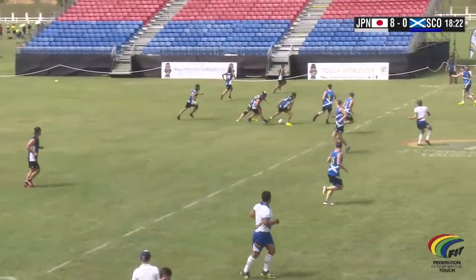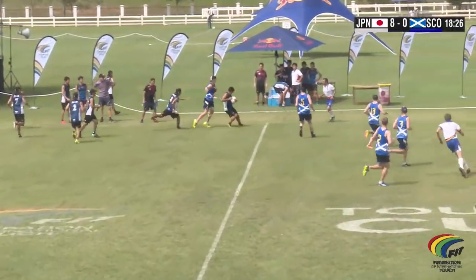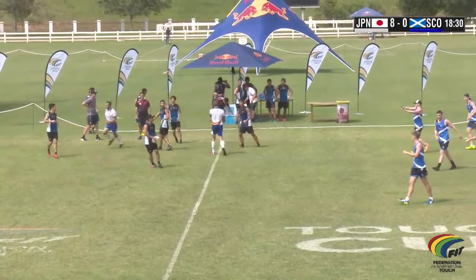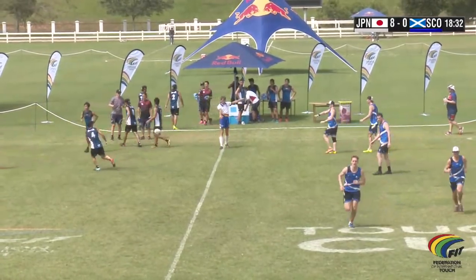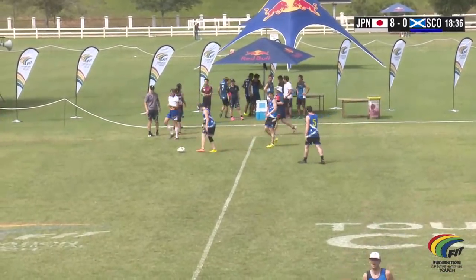But they're hanging back now, and Japan already on 2, up to 10 metres short. They use the ball again. They're up to halfway. And there's going to be a penalty here for a forward pass. And I'm pretty sure that was the correct decision from our vantage point. Yeah, forward pass, that is the right decision, as you mentioned, Dean.